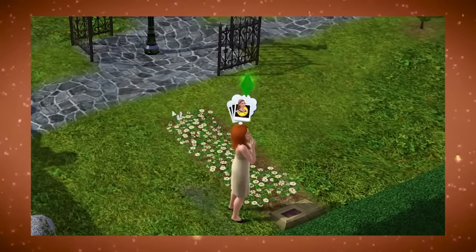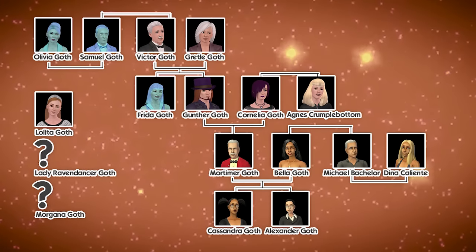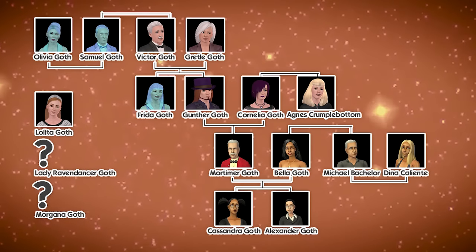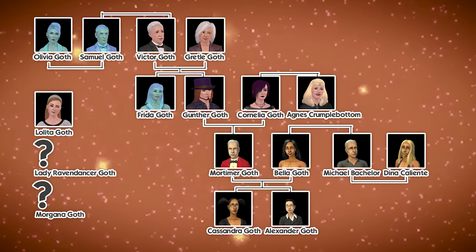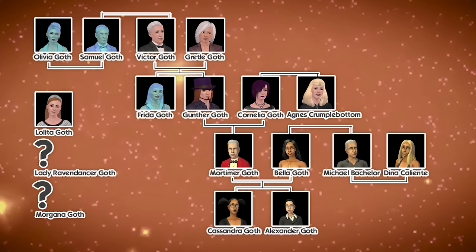Lolita Goth is also buried here, which throws another spanner in the works entirely, because she is obviously a member of the Goth family. She's important enough to be buried in the Goth family graveyard, but her links to the Goth family are just not known. We have no information on it. She has no previous mention in any of the previous Sims games. She is quite a mystery, and whereas the rest of the family in the graveyard died of old age, she died of electrocution, so there's something quite suspicious going on here, to be honest.